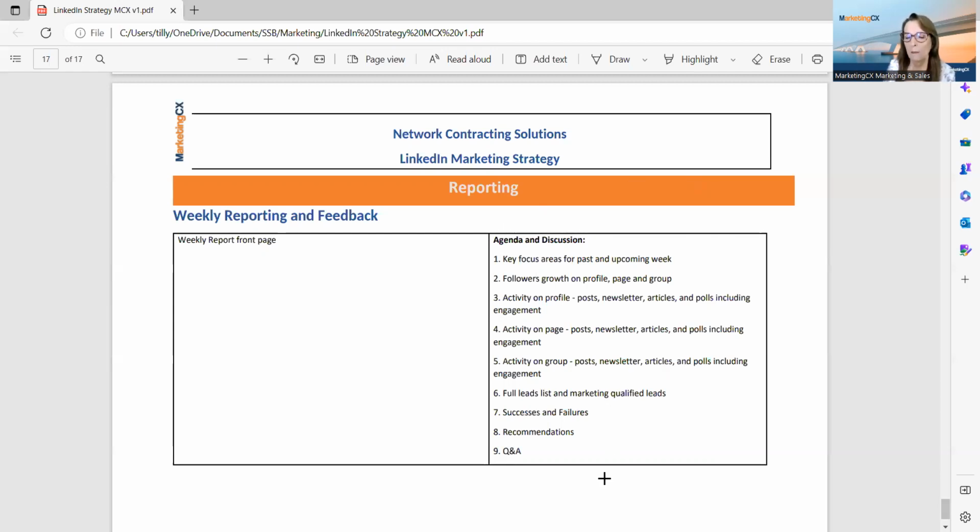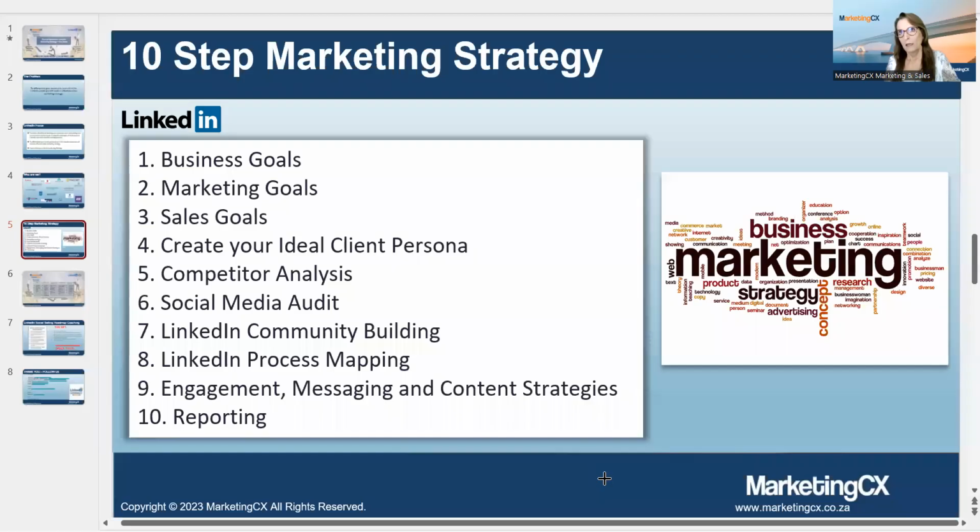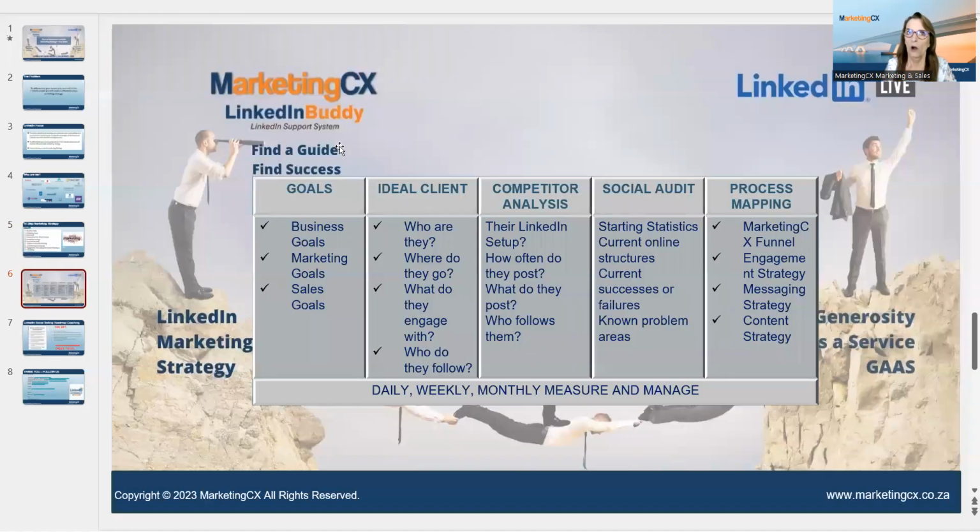So that is basically the 10 steps and how we focus on creating a marketing strategy that is going to focus on your goals, your ideal clients, your competitors, your audits, and your mapping. It looks like a daunting task, but literally, if you brainstorm this, it can take you an afternoon, and you have a marketing strategy that is going to guide you step by step on how to achieve this.